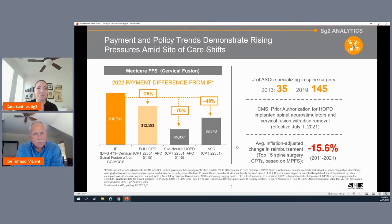So what you see here is based on national Medicare facility payment rates. Cervical fusion is now the example we're using. It's Medicare fee for service, so it's just one piece of that bigger pie, and really meant to be directional, as we know that there are nuances here. Starting all the way on the left, we see the inpatient setting with that DRG 473. Between that and the full hospital outpatient department rate, one over, we're already looking at a pretty big change, about 25% less in terms of payment difference from inpatient.